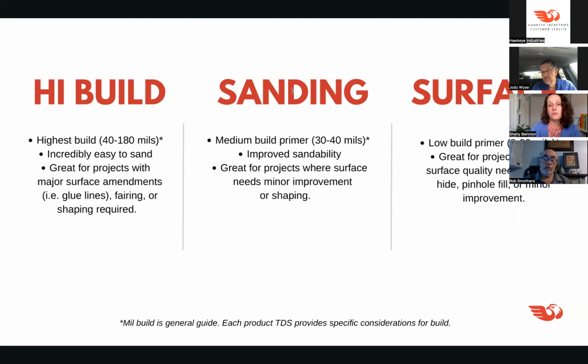It's also going to be easier to sand, and it will probably save you a little bit of time and labor and sanding equipment. Surface primer matches the surface profile of whatever you're working with, whatever your substrate is. So if your surface is shaped really well, maybe your foam or your tooling board was CNC'd beforehand and you just need to coat it, surface primer is going to be the choice that you go to.